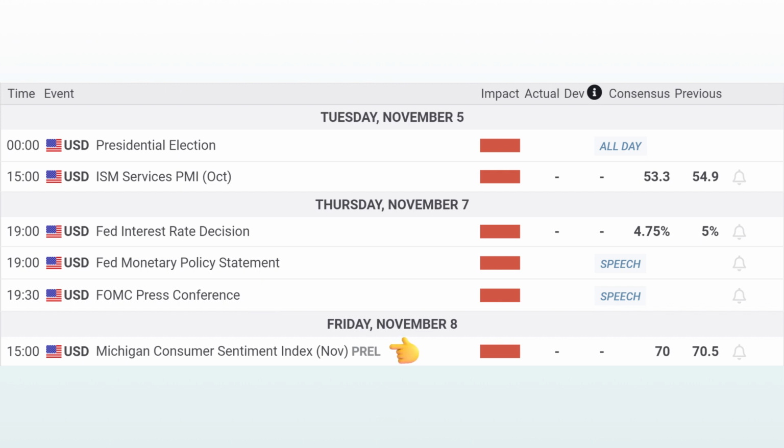Now, finally, on Friday, November 8th, is the publication from the University of Michigan, and that is the Consumer Sentiment Index. It measures how optimistic or pessimistic consumers feel about the future of the US economy. So, these are the major events we're looking forward to, and of course, we do understand that the anticipation of this event will result in some structural details that we can see on the chart as price action.